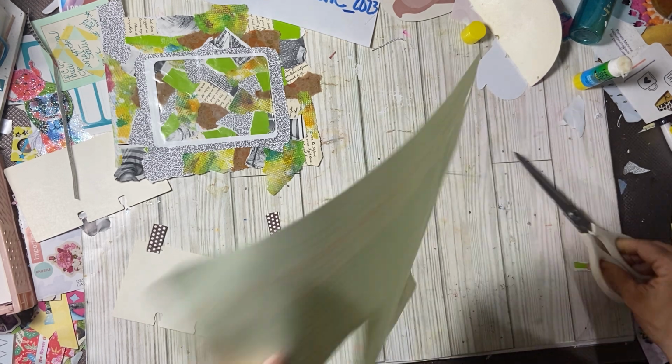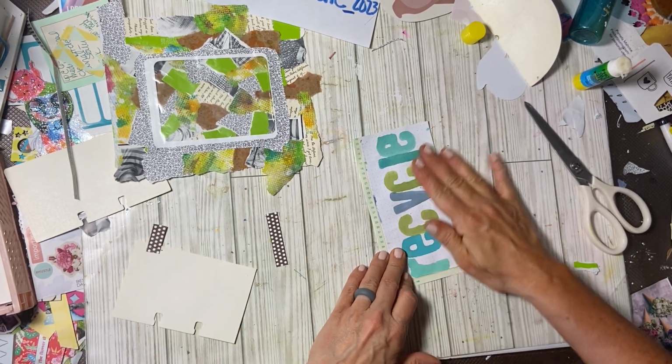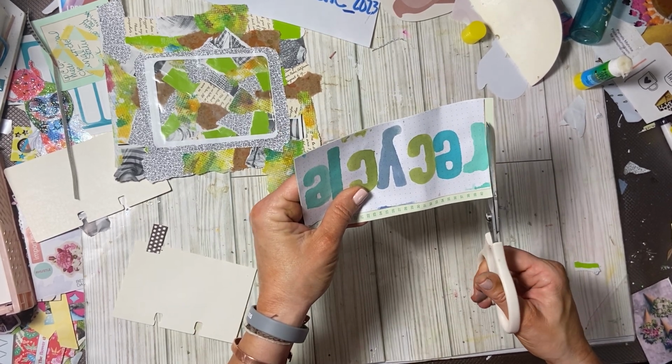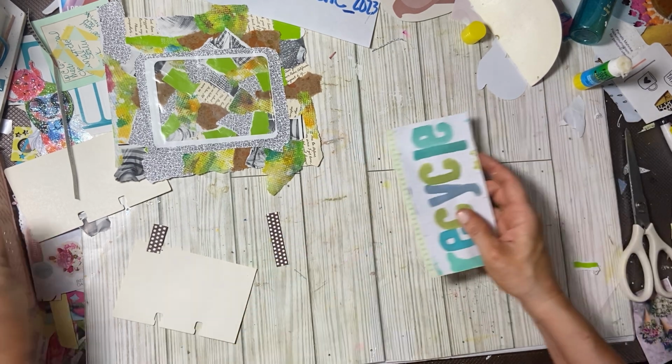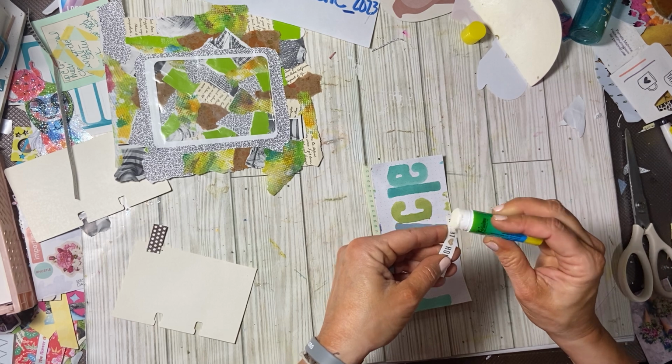All right, so we get to use the extra paper from Melissa. We'll cut off the bottom. And then we're going to make another tab with some glue.